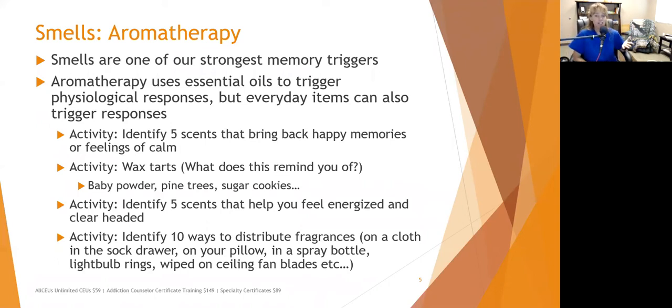Wax tarts are another thing that you can use. They're the little wax things that you plug into the wall, and it has like a 15-watt bulb, melts it, and smells really good. Oh, they have one that's called sugar cookie and another one that's called cake and ice cream. Oh, my gosh. They just are very warming smells. I can't tell you why. They don't even make me hungry. They just smell really good and they're really comforting.